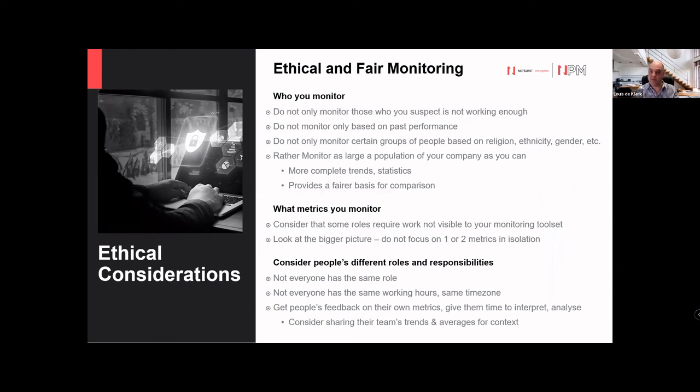So if somebody works in Canada and the next person works in Dubai, I can normalize their time zone so that I can compare side by side what it is they do. But it's important to note that when you work with that.